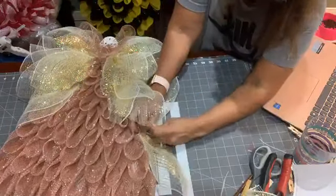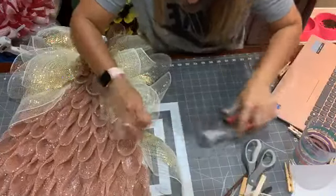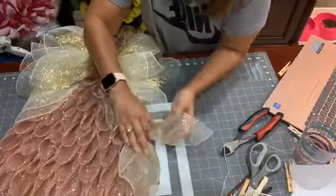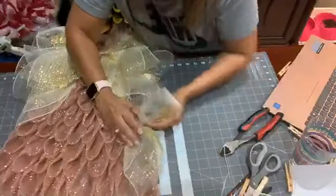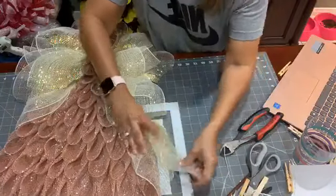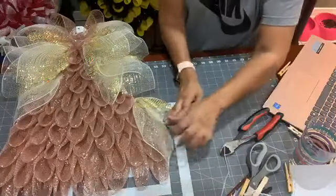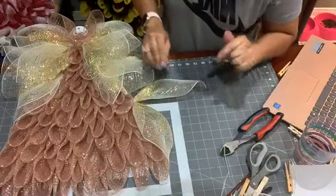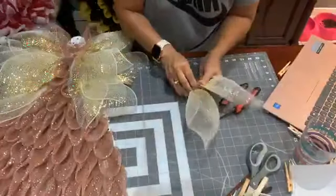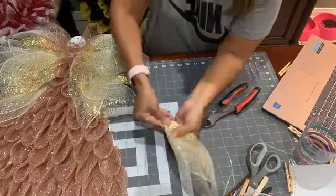No, Rose. No, girl. And if I don't like it, I can just take it out. Well, that didn't lay exactly like I wanted, but you kind of get the idea. Oh, you know what I could have done? That's what I could have done. Hold on. I can fold it down like that. Did y'all just see that?